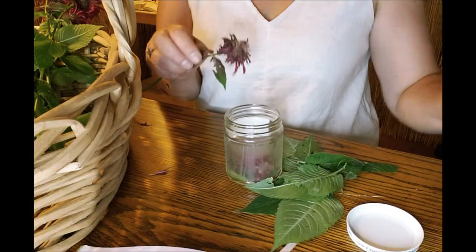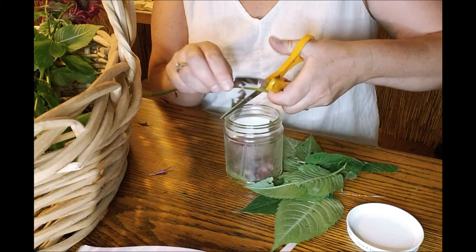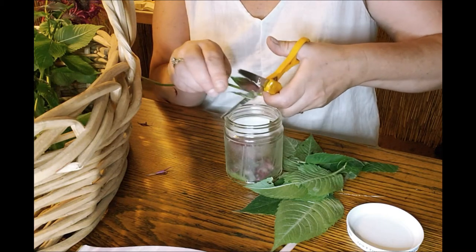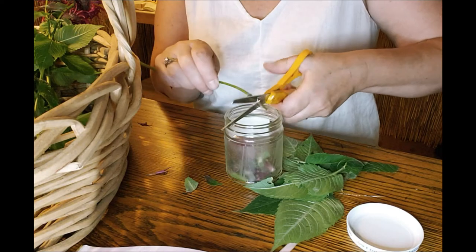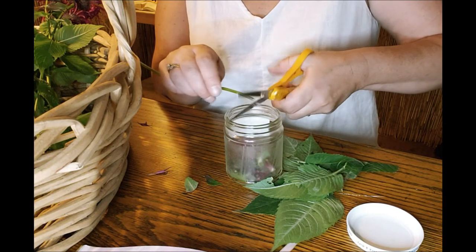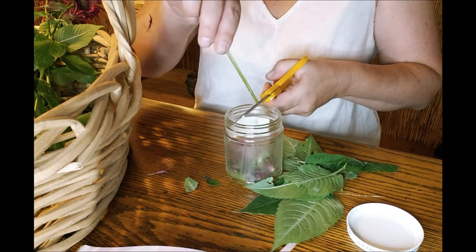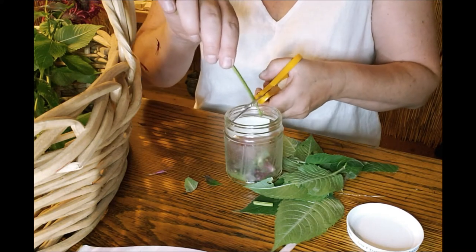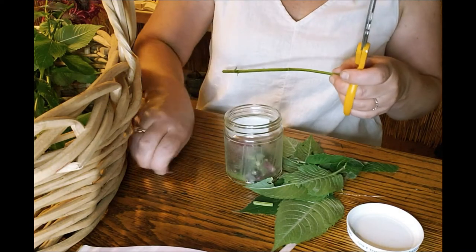All right, so I'm just cutting. Let me move my camera. All right, can you guys see this better now? So all I'm doing is I'm just cutting things up into my small jar. I don't make very big portions of tinctures, because a little goes a long way. And you're literally using just dropfuls when you need to use a tincture, okay? You don't need to use a lot, okay?